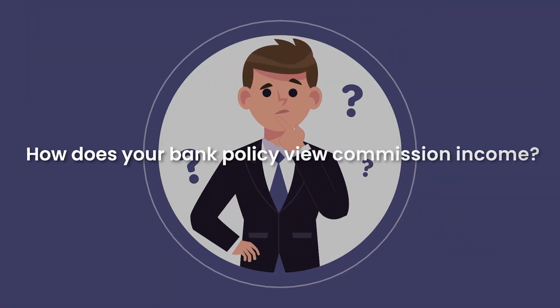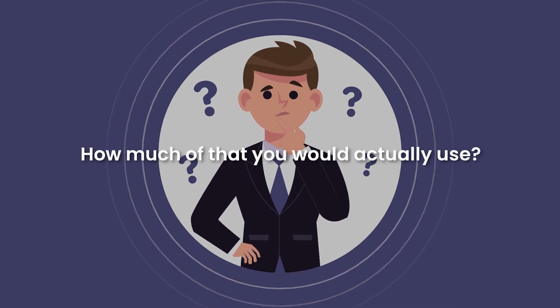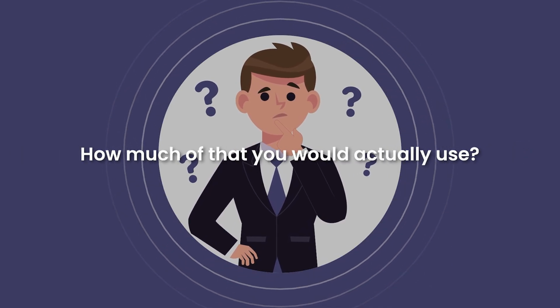Now, a tip to reduce the chance of getting a decline here is understanding which bank might be best suited for your income position. Some banks are going to look at that income more favorably, and you'll be able to use more of that income towards your borrowing capacity. A question you could ask the bank is, how would you view my income if I'm on commission, and how much of that would you actually use in the servicing calculation?